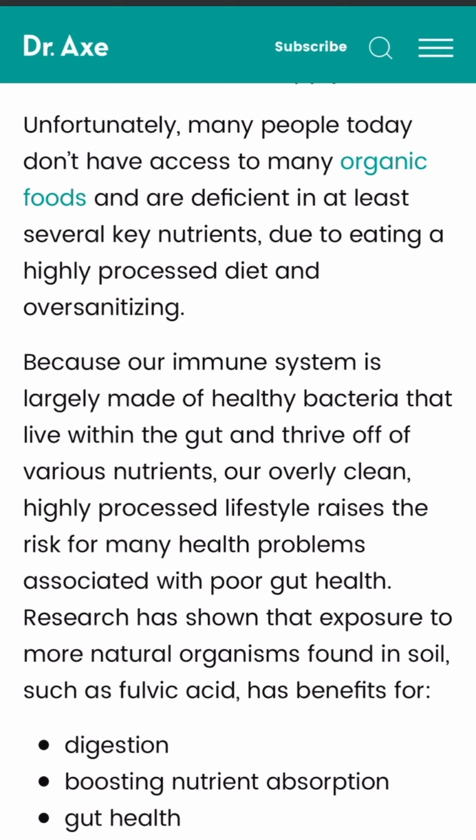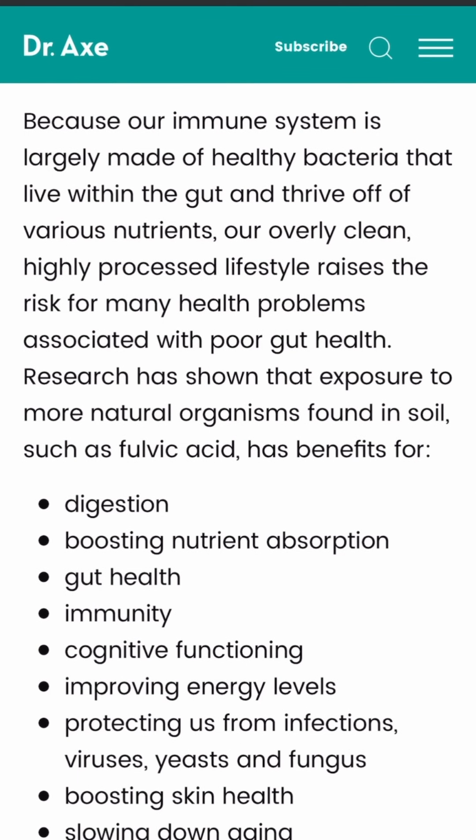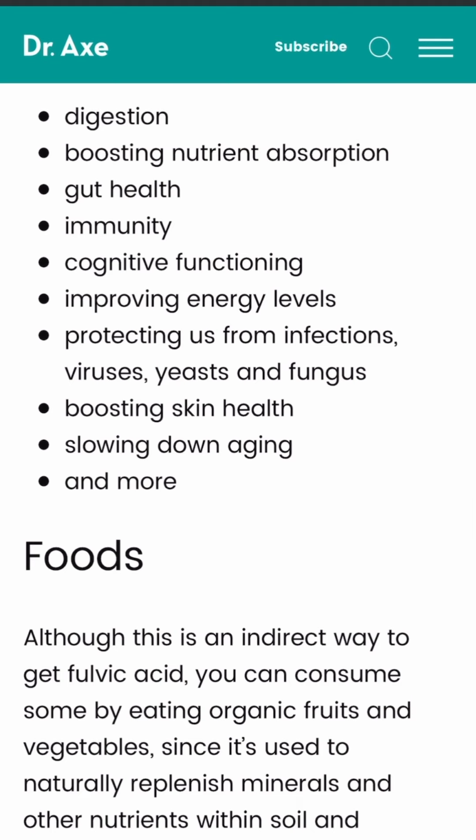Because our immune system is largely made of healthy bacteria that live within the gut and thrive off of various nutrients, our overly clean, highly processed lifestyle raises the risk for many health problems associated with poor gut health. Research has shown that exposure to more natural organisms found in soil, such as fulvic acid, has benefits for digestion, boosting nutrient absorption, gut health, immunity, cognitive functioning, improving energy levels, protecting us from infections, viruses, yeasts and fungus, boosting skin health, slowing down aging, and more.